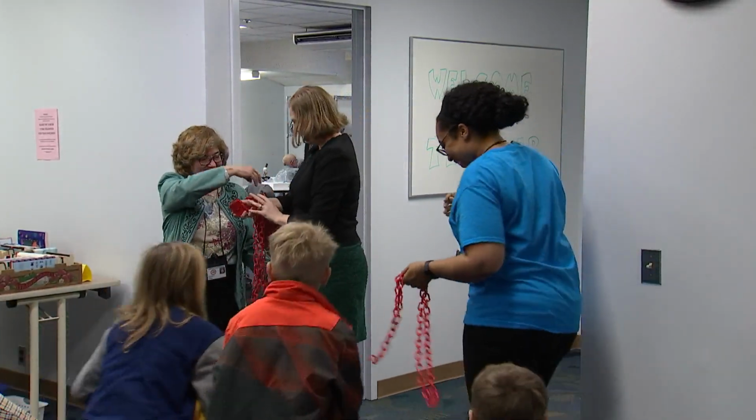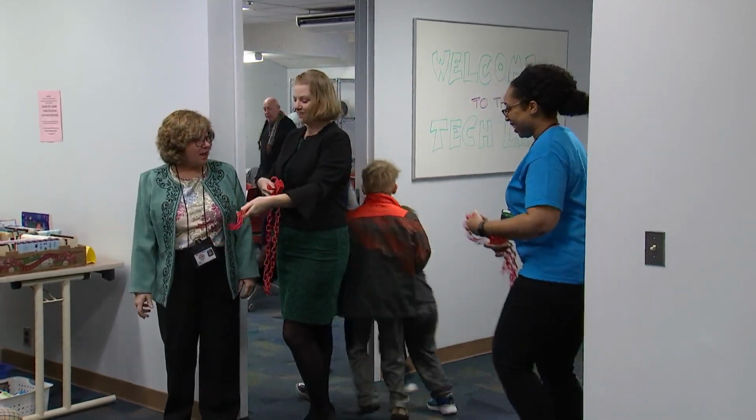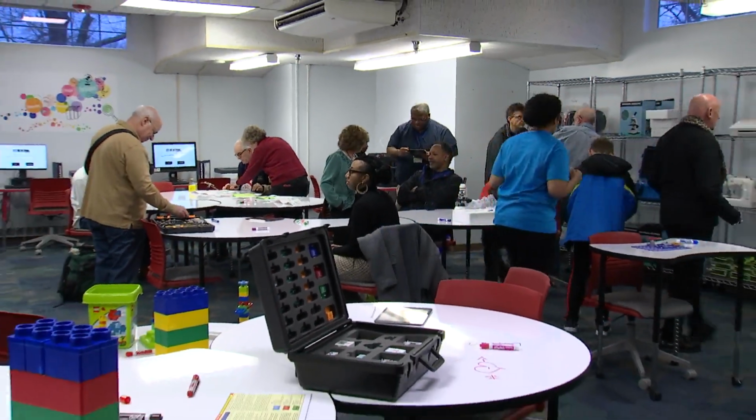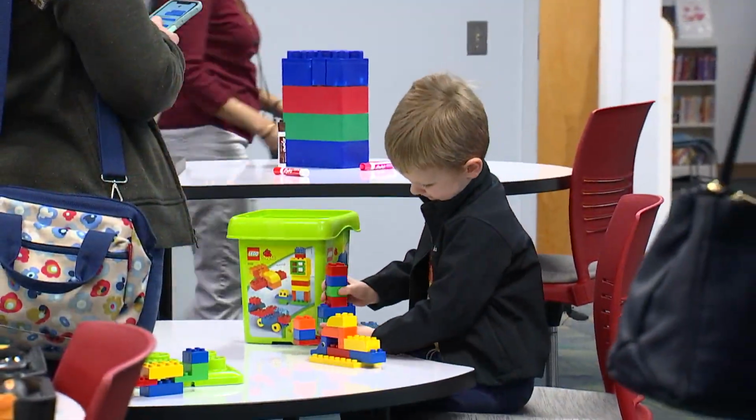So today we're celebrating the grand opening of the new TechLab here at Sherwood Regional Library. This is the first of its kind in the library system. And everything you see here used to be a computer lab. So today we've reopened it and we've reimagined it. It's going to be a place for people to create, to explore, to discover.